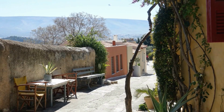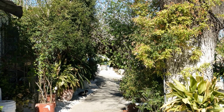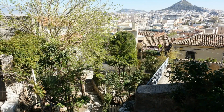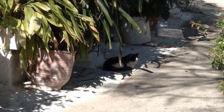This neighborhood of Anaphiotica was built by people from the tiny Cycladic island of Anafi. In the 19th century, after Greece gained independence from the Ottomans, they came to Athens looking for work. Posters of Anafi hang here and there, evoking the sandy beaches of the ancestral home island.